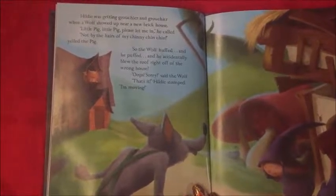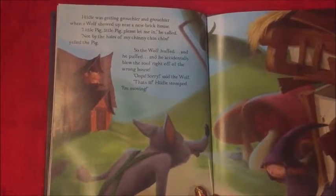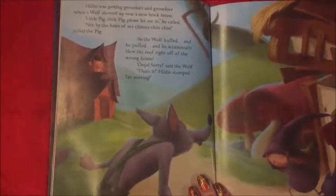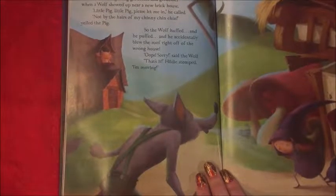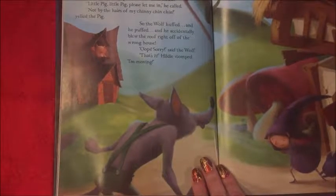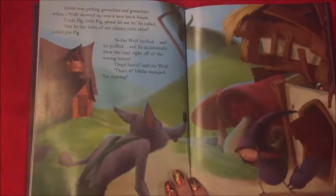Hilde was getting grouchier and grouchier when a wolf showed up near a new brick house. "Little pig, please let me in," he called. "Not by the hairs of my chinny chin chin," yelled the pig. So the wolf huffed and he puffed, and he accidentally blew the roof right off of the wrong house. "Oops, sorry," said the wolf. "That's it," Hilde stomped. "I'm moving."